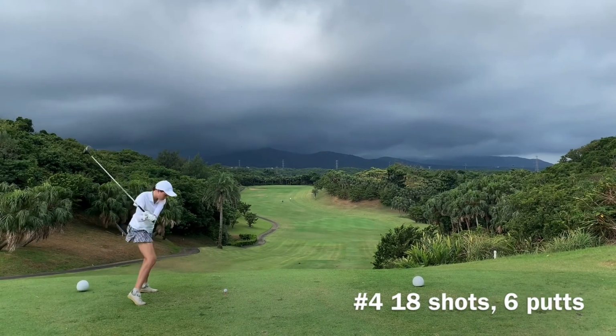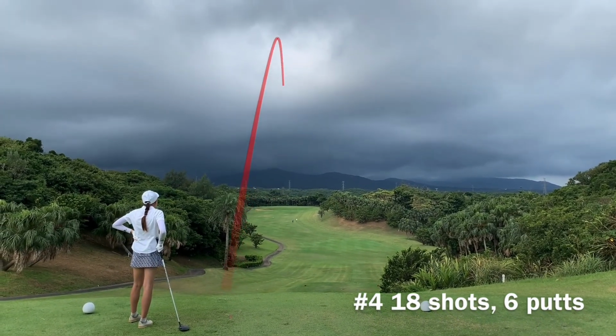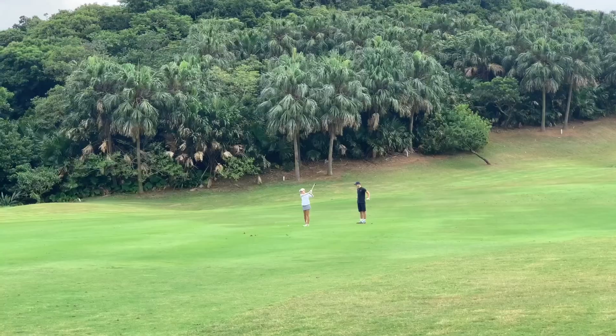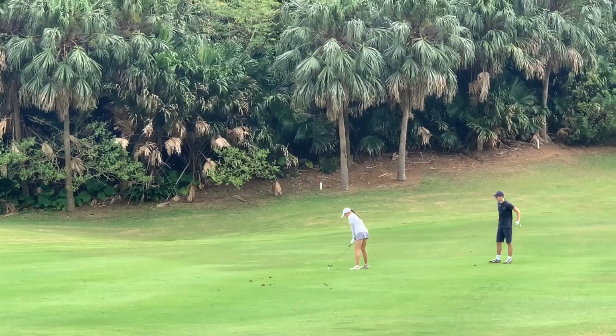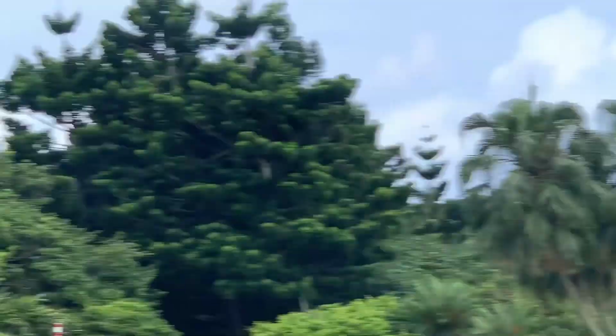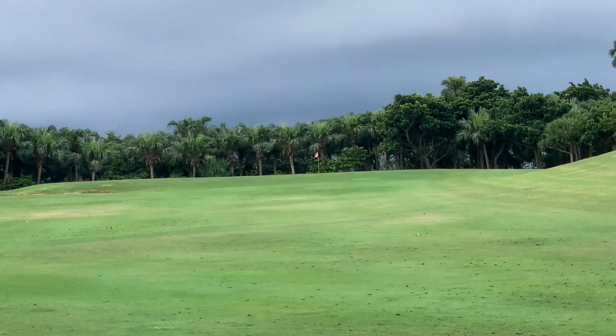We come to the next hole. This is, how far? 399. She hits a decent one down the middle, not as long as perhaps some of them. And she's got 210 yards to go. She's got the hybrid. That's her longest club she's got for that. Lays it up beautifully. Another great swing.